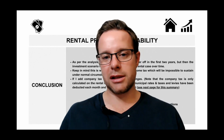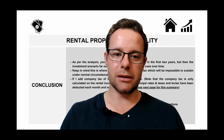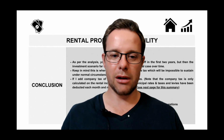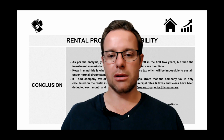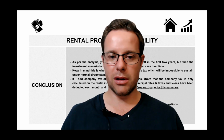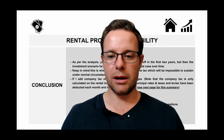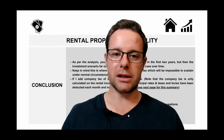Now I'm just hiding this slide because I'm just going to read what it says behind me, and it's that we haven't done tax. We haven't added tax into this calculation on the rental income tax profit. So once I add that to the property scenario, you'll see that the case gets worse for the property, which I'll show you on the next slide.